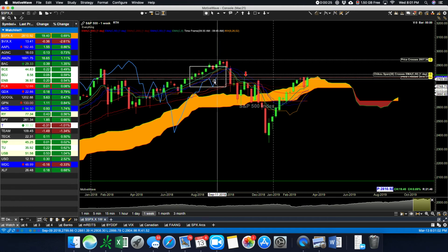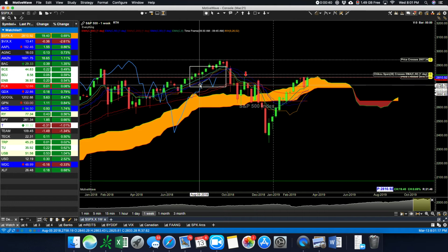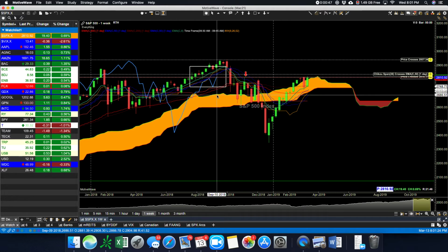span, which has bounced off of one of the Ichimoku averages, is now running into the 50-day moving average as well as that same average, and all of these are going to be resistance like we saw here, 1, 2, 3 times. Then we came down to bounce off of the Kijun-sen. So the Chikou span is our best indicator right now on a weekly basis.